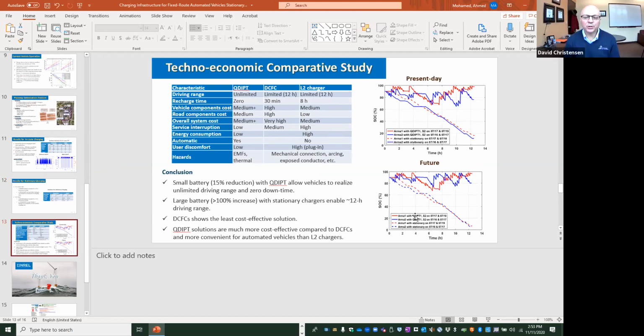Perhaps related to that, another question on chat here, from Ahmed at Utah State. In the DC fast charging case, is there a reason for the assumption of the vehicle carrying a 12-hour battery? Could that be a smaller battery, for example? I suppose it's a variable that you could put in your model, but I'll let you address that.